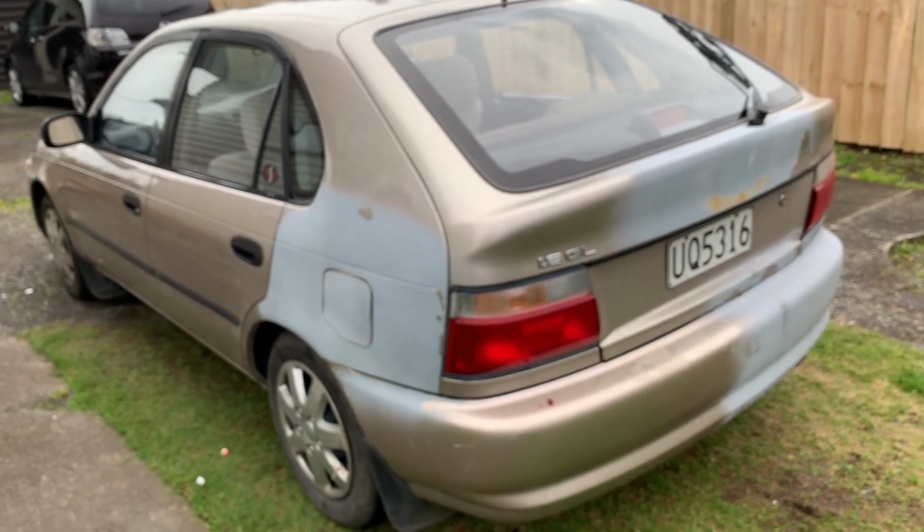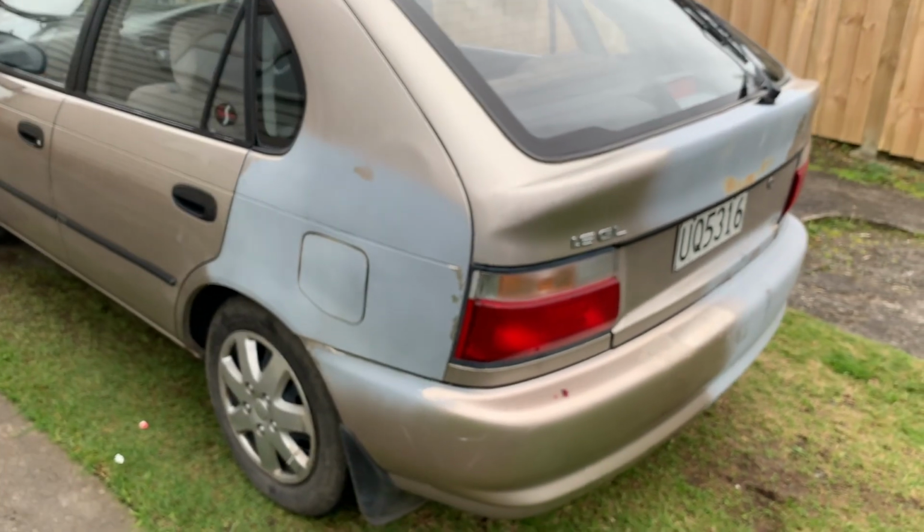And what do we have below? A special treat, full size spare. Putting in my name cost me $9 New Zealand and took like 2 minutes. You like that 1996 bleh shape?